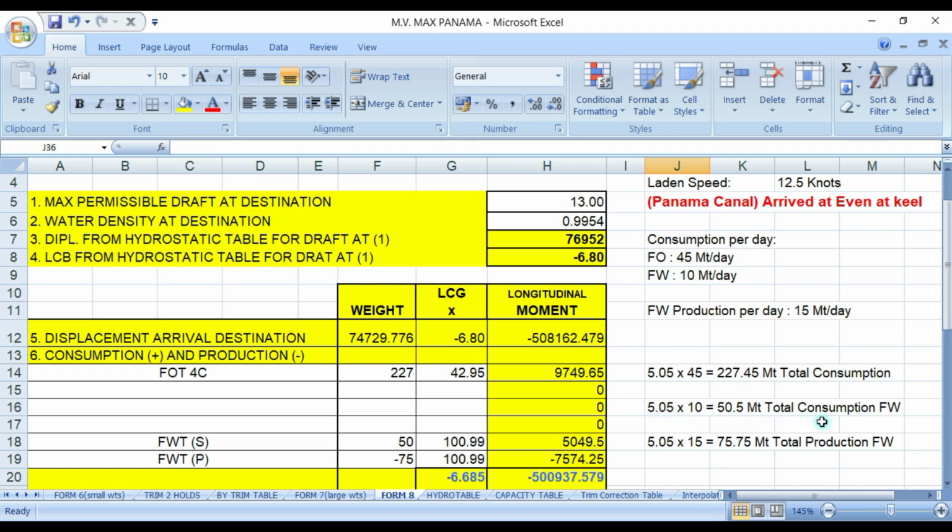And for your consumption of freshwater, it will be 5.05 times your daily consumption of 10 tons, which will be 50.5 metric tons, your total consumption of freshwater. And your production will be, you have a production of 15 metric tons per day, freshwater production times your steaming time of 5.05 days, you have a total production of 75.75 metric tons of freshwater.